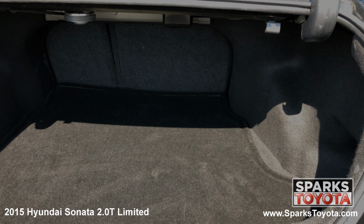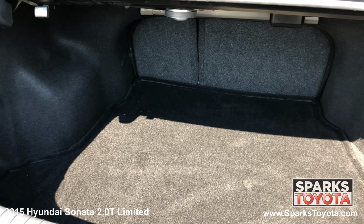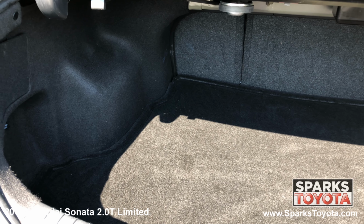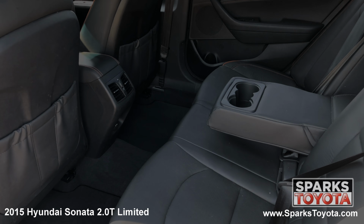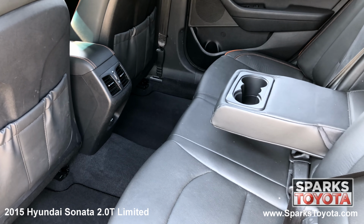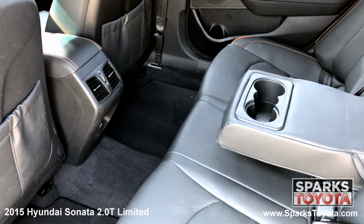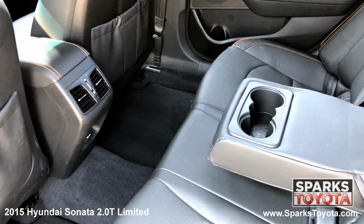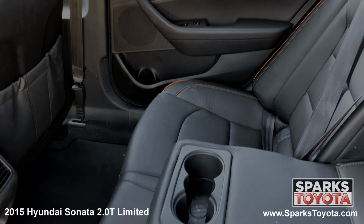Looking to the cargo area, you see it's very spacious and the back seats fold down easily for more space as needed. This cargo area also features cargo lights for packing or unpacking at night. In the back seat, you'll notice that this Sonata has been very well taken care of. Passengers can use the fold down armrest with cup holders and the power outlet, as well as the seat back storage. There are also child safety door locks for peace of mind.